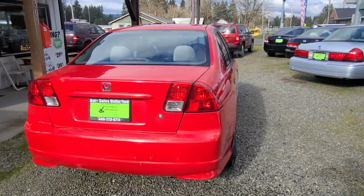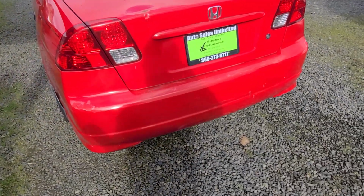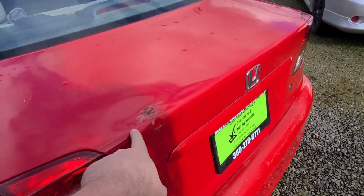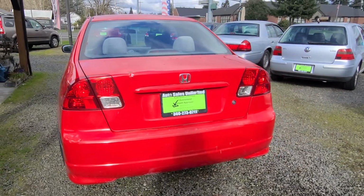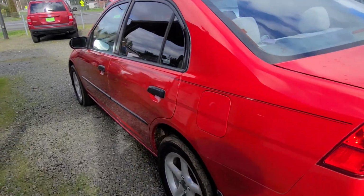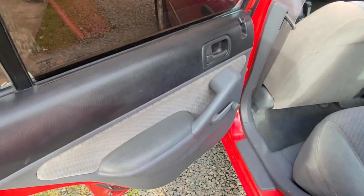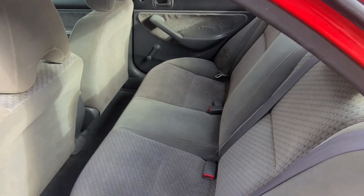The back here. Got a weird hit right up top here. It's a very strange place to get body damage, but it's right there on top of the deck lid, like something fell on it. Other than that, it looks really good. Door cards look good. Seat looks really nice.